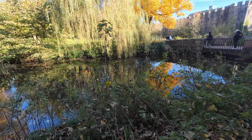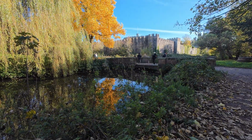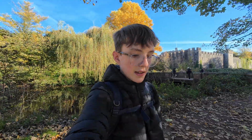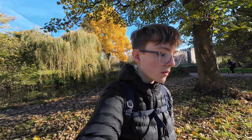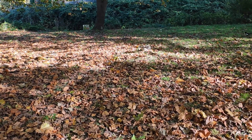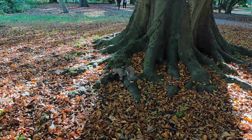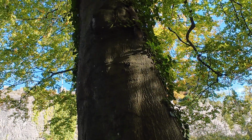This kind of reminds me of the Pittville Park in Cheltenham. I know I didn't show it in the video, but it's definitely there, and it's very similar to this. Anyway, as lovely and lively as this is, I'm sure it's much nicer at Christmas as well. We need to get back into the city centre, so let's go. I've just found a squirrel. I want to get up close, but I don't want him to run away. There he is. Oh, he's gone. Here he is. What should we name him? Let's name him Cyril. Cyril the squirrel.